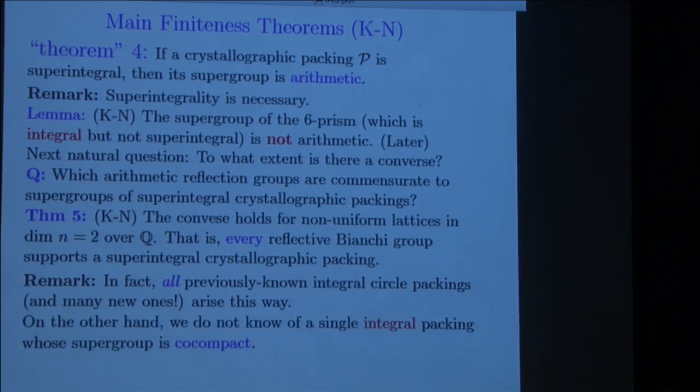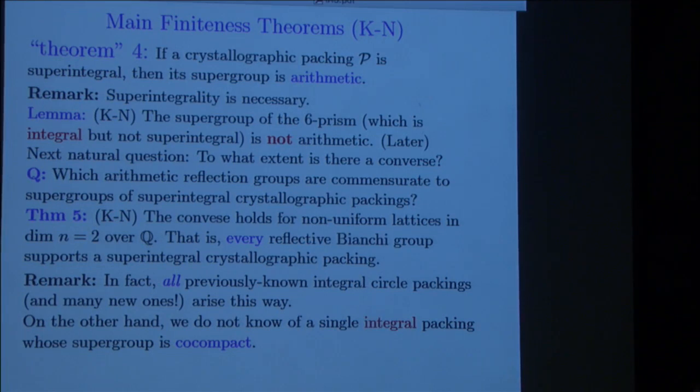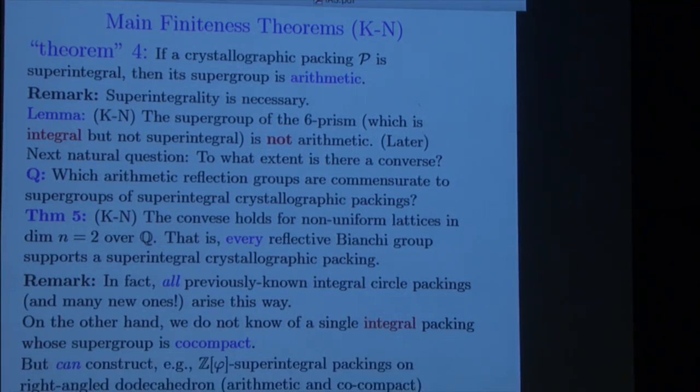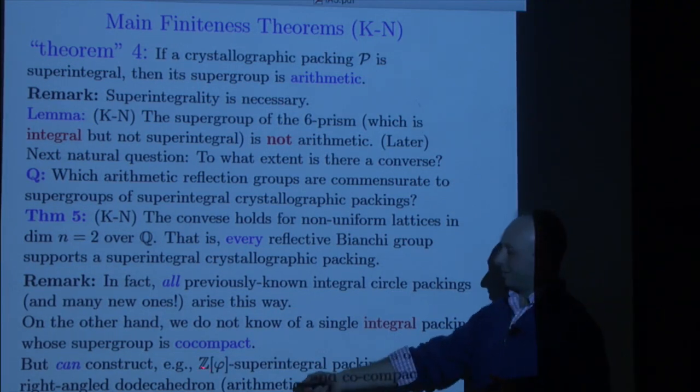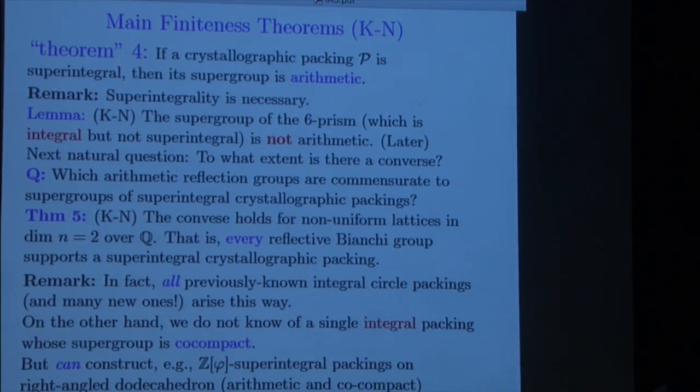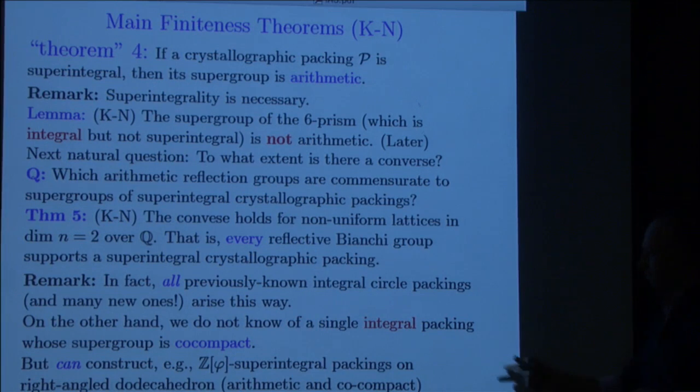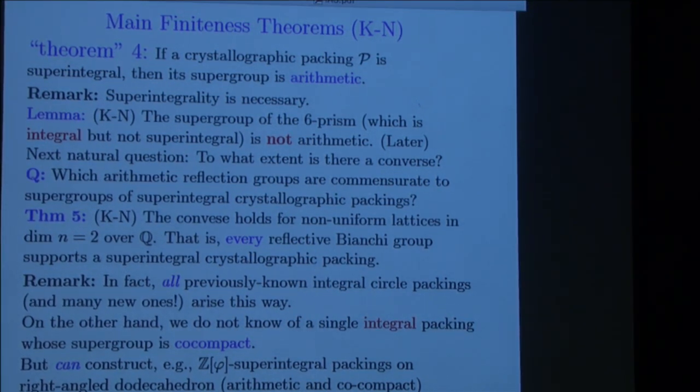On the other hand, if you give me a co-compact arithmetic lattice, I don't know how to do this in general. I don't know of a single integral, not even superintegral, just integral packing, whose supergroup is co-compact. I can construct not integers, but golden mean integers, for example, superintegral packings on the right-angled dodecahedron, just to give you one explicit example of a group which is arithmetic and co-compact. This I would be very interested to understand better.